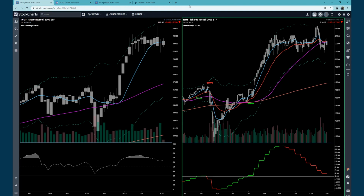Basically, this is the risk on or the risk off index, and we're definitely seeing a move to risk off.